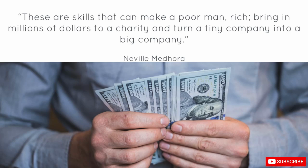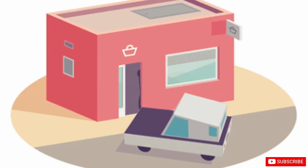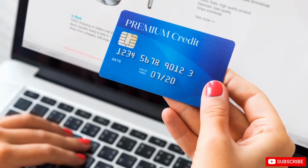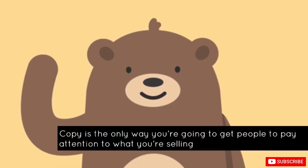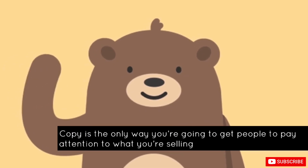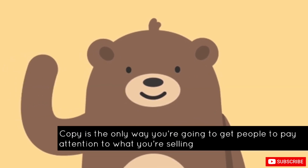To understand why, let's rewind a little. Once upon a time, to run a business, you'd open a shop, put up an ad, and sell your products over the counter. But then the internet came along and changed everything. Nowadays, to run a successful business, you need to be able to write copy, and lots of it. Because without a physical shop, copy is the only way you're going to get people to pay attention to what you're selling. Time for a copy mission.